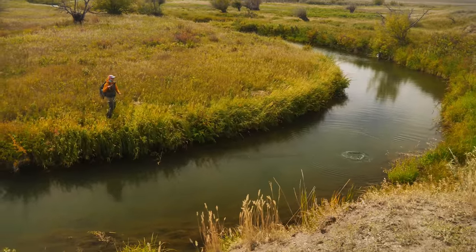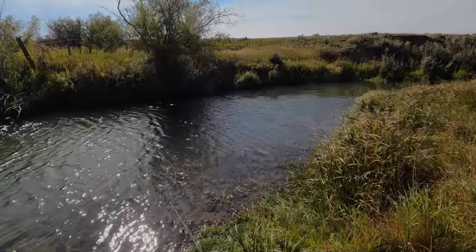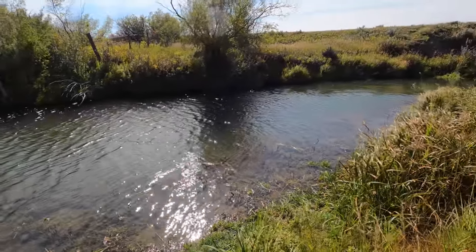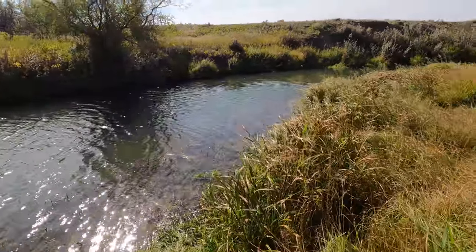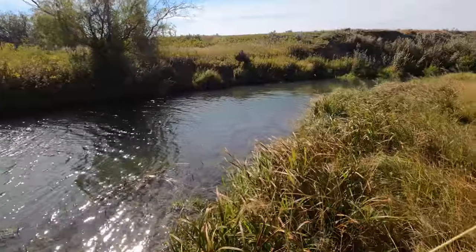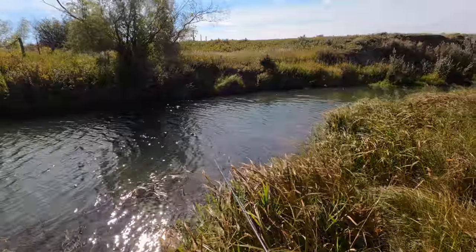Oh, frick! A flock of ducks took off out of here while we walked up to the pool, so we'll see. In other words, the fish might not be where you'd expect it to be.